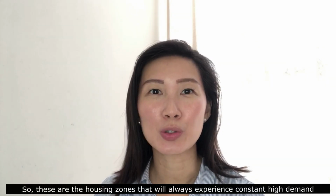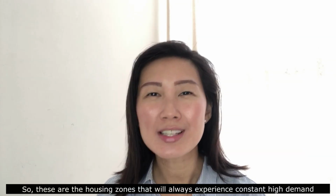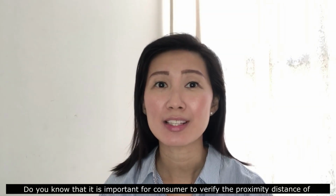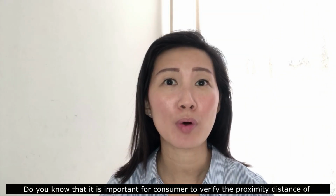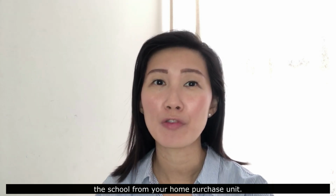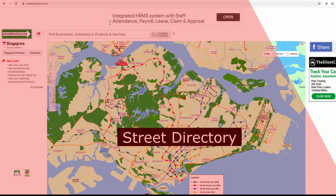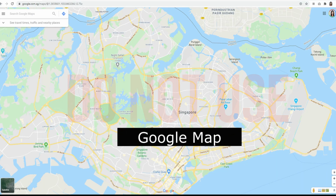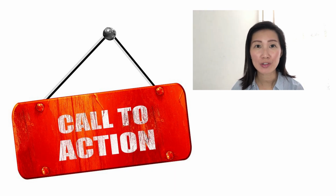So these are the housing zones that will always experience constant high demand for purchase and rental. Do you know that it's important for consumers to verify the proximity distance of the school from your home purchase unit? Please do not use Street Directory or Google Map for this distancing verification. Before you buy or rent a house for the sake of primary school, please do this verification check by yourself to make sure that it falls within the range, else it will deprive you of that chance to get into the school that you want.